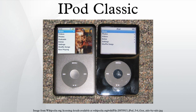A 30GB model was offered for $299 and a 60GB model was offered for $399. The 5th generation iPod was also offered in the U2 Special Edition for $349 with 30GB. The 5th generation iPod was the last model to have a plastic face. The 5th generation iPod plays video in MP4 and H.264 formats.